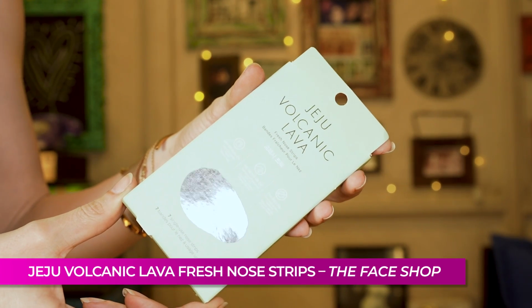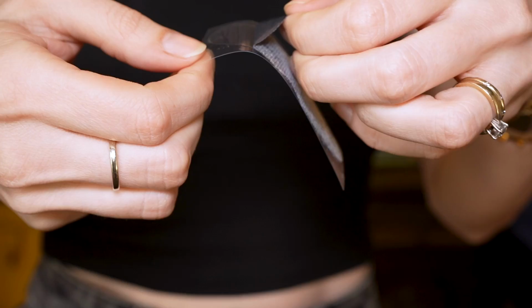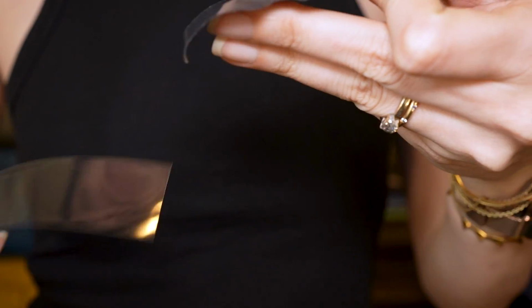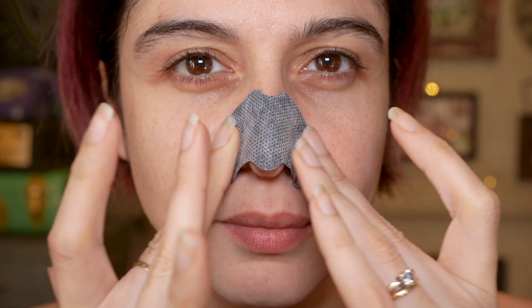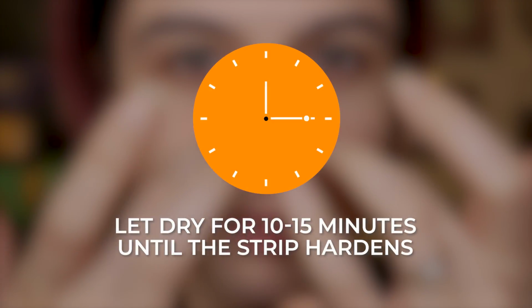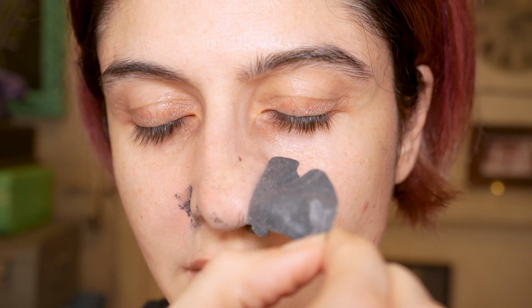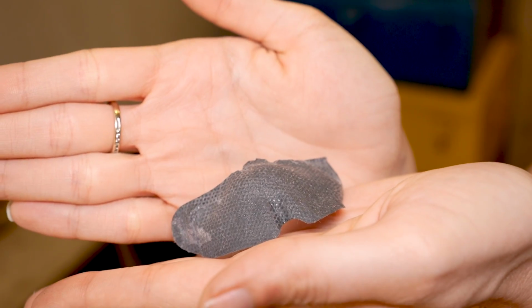Ta-da! Okay, so these are the Jeju Volcanic Lava fresh nose strips. I have been dying to try these because I've seen them in a lot of K-drama. These are from the Face Shop. Now, these are those proper hardcore, strong-hold blackhead strips that you stick on to a wet nose. So you're just supposed to wash your face, wet your nose, stick this on, leave it on for like 15-20 minutes, and then when it's dry, peel it off and get all the gunk and blackheads and all of that off.